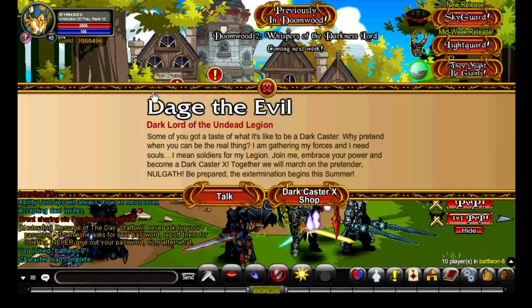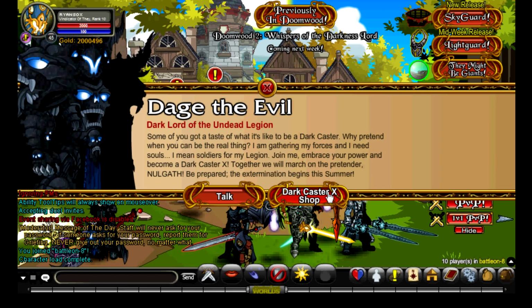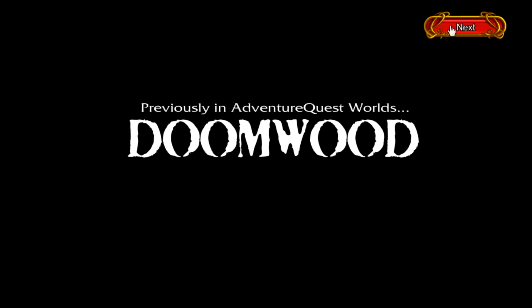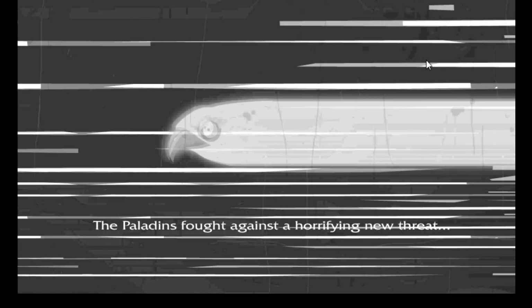Hey everyone, this week in Adventure Quest Worlds, the Dage of the Evil Dark Caster X Shop is still available for a limited time. You can get this to prepare for the extermination this summer, the Dage of the Evil versus Nulgith War. Also, Doomwood Part 2, Whispers of the Darkness Lord, starts next week. And we can catch up with what happened last time on Doomwood by clicking the previously in Doomwood.